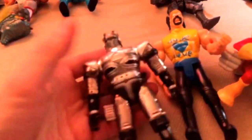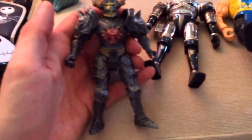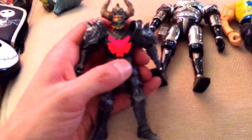So, yep, that was a good little find for 50p. This, again, was a much more modern bootleg. One of the ones I don't normally go for, because it's the type of thing I still expect to find in Poundland nowadays. The light-up function still works on it.